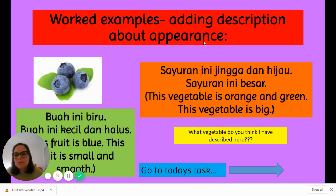Let's have a look at my example. So I've given one example with my picture, and then the other one you're going to have to try and guess. So buah ini biru. So this fruit is blue. Buah ini kecil dan halus. This fruit is small and smooth. Okay, so I've written the fruit is blue. This fruit is small and smooth. And obviously it's a blueberry.